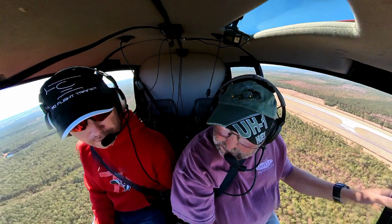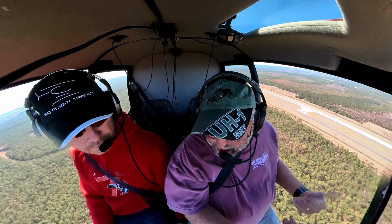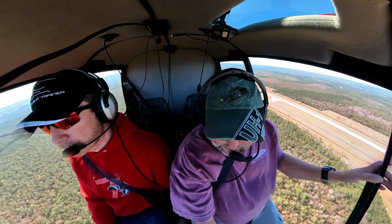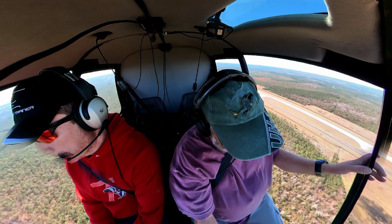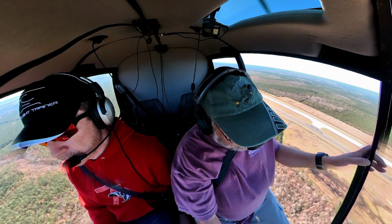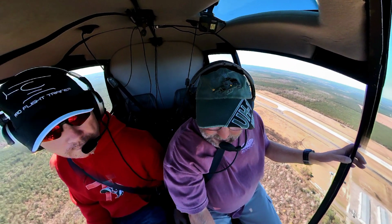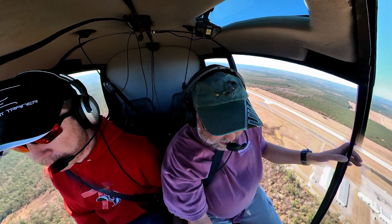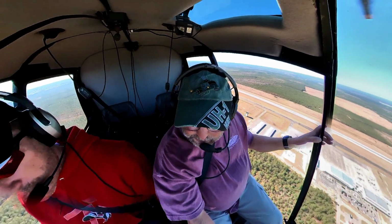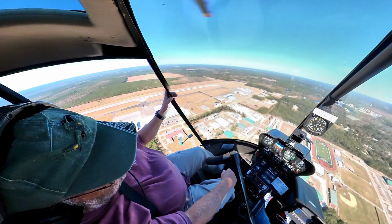Can you fly a light sport at night? Oh yeah, you can, if you're a private pilot. If you're only a light sport pilot, no. Runway 18, cleared for the option. The only restrictions on light sport are you can't go above 10,000 MSL and can't fly at night. But if you're somebody that's maybe questionable on the medical, it's not a bad option.